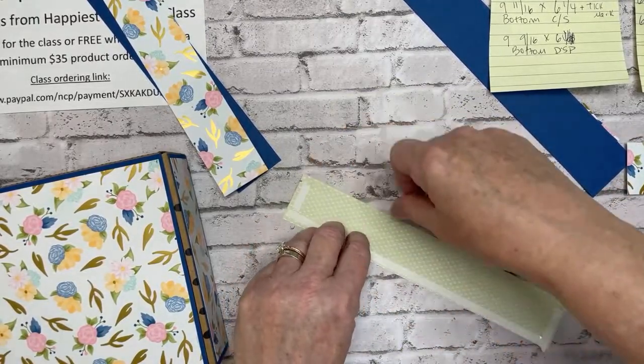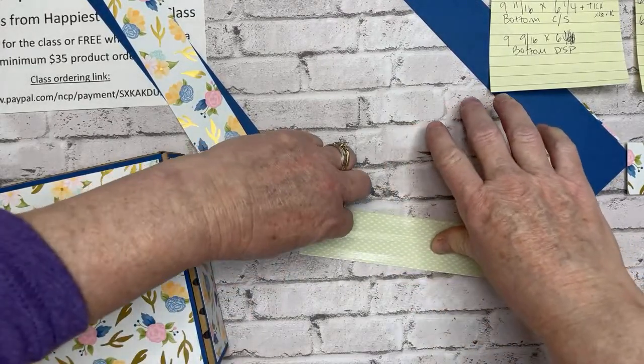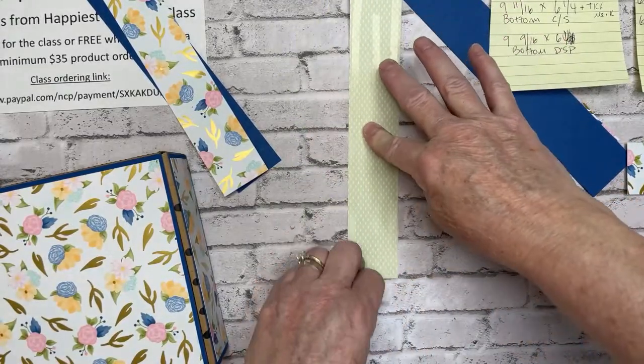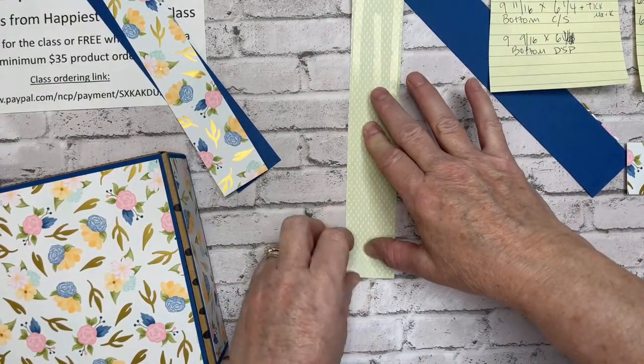I hope you guys give this a try. You can do this with any box. It doesn't have to be a Stampin' Up! box, but I love those boxes and I have tons of them. So this is one of the ways I use them.